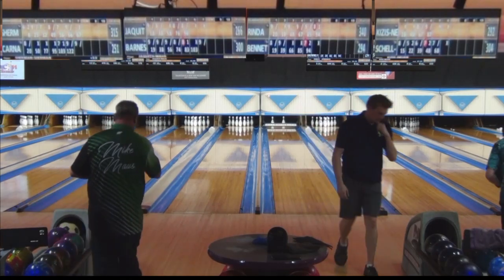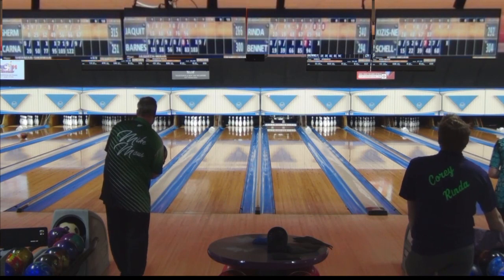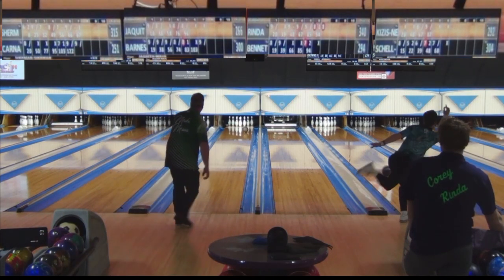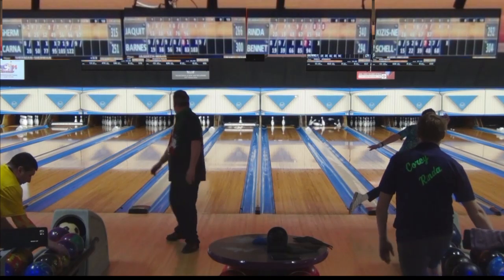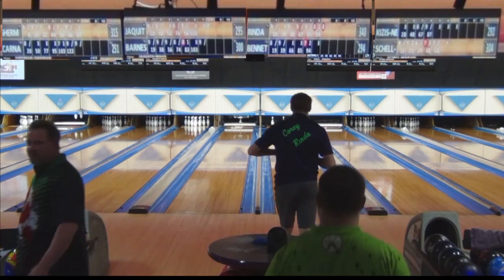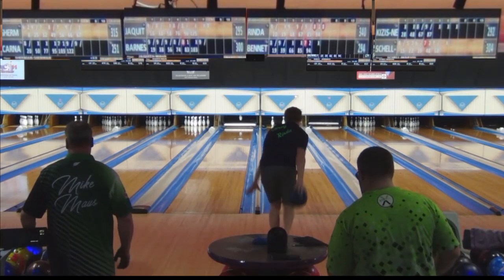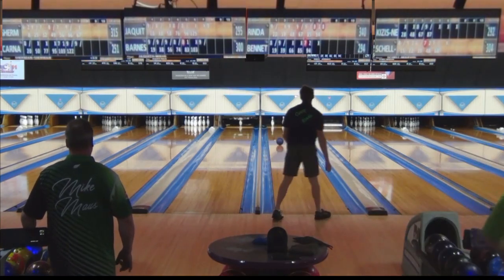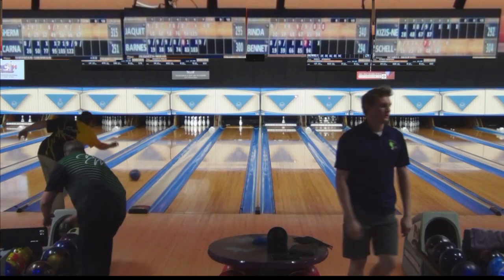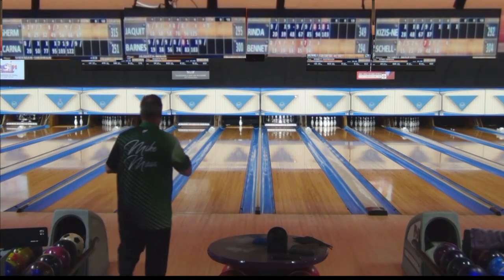Good shot there for Corey Rinda. Looked pretty good. Looked like he made a good adjustment. Did not get the result he wanted. 4-9 split. And he leaves the 5-pin. And a big triple for Kyle Kissis and Anthony Nyer. Rinda gets 1. So 103, they can max out at 193 right now.